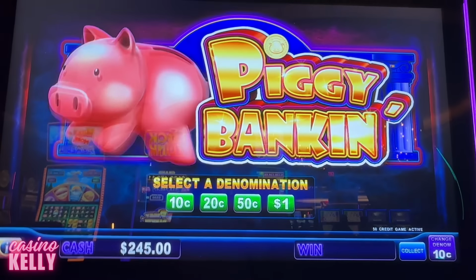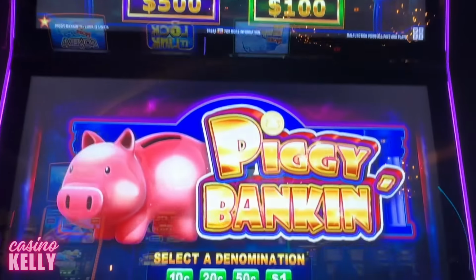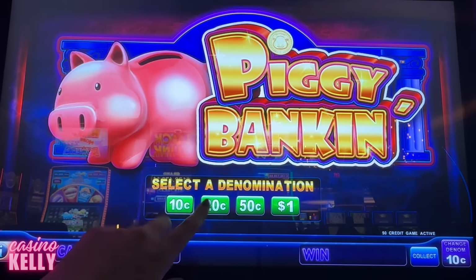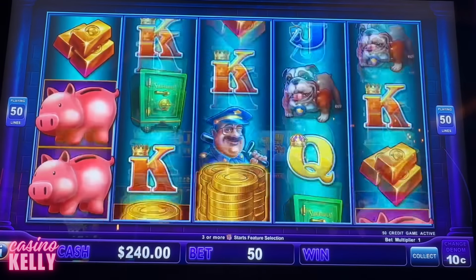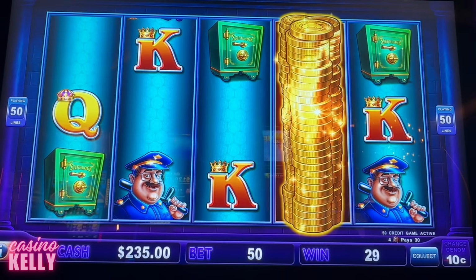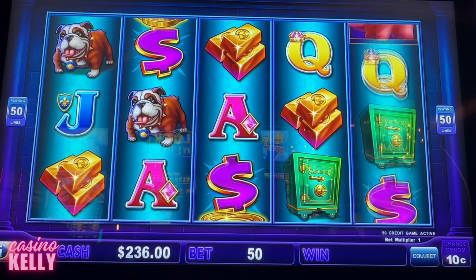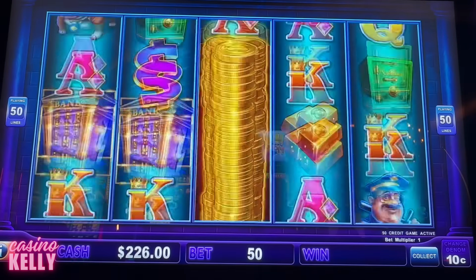All right, guys, so here I am chasing after that big bad boy. I've got 45 of free play here at Circa, and then 200 in. So we're just gonna do these $5 bets and see if we can get lucky with the little piggies. We need 6 little piggies. The coins are wild. Or 3 banks. 3 banks will do it too.